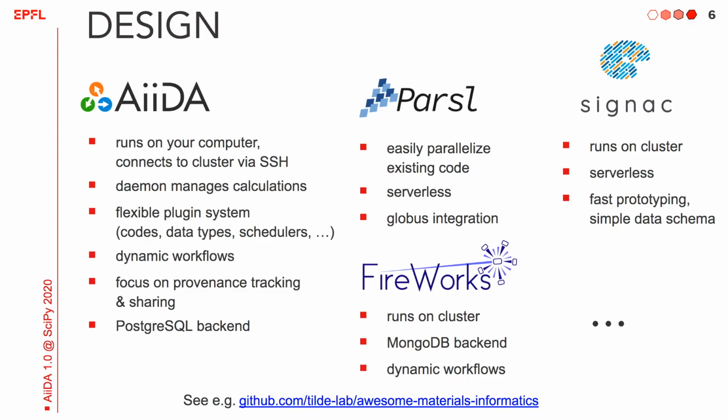AiiDA runs on your computer and communicates with remote computational resources directly via SSH. This allows you to easily switch between different computational resources you have access to, but can also make it a bit more difficult when that remote access via SSH is restricted. AiiDA ships with a flexible plugin system based on Python entry points that allows you to add support for your own simulation codes, data types, schedulers, etc. completely independently without ever having to change the AiiDA core codebase.